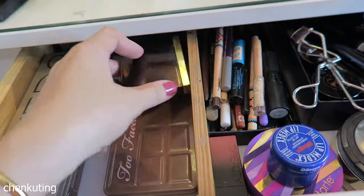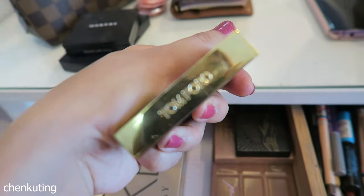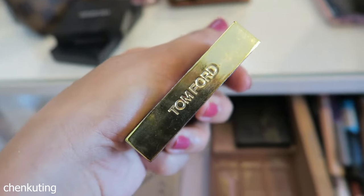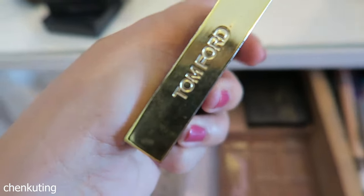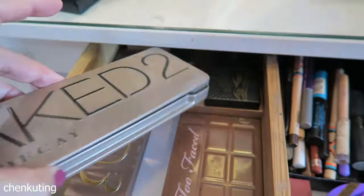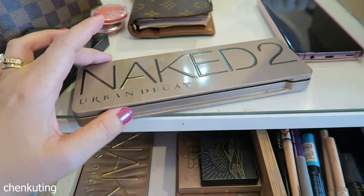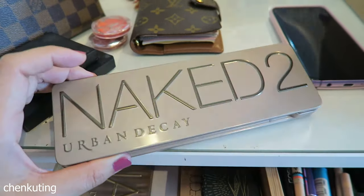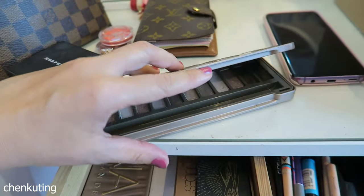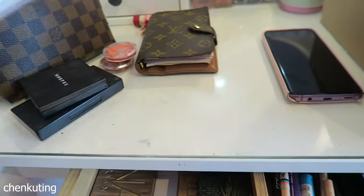What else? So my blush from Tom Ford. This is the only blush I have from Tom Ford, or makeup I have from Tom Ford, because their makeup is kind of expensive. I got it also from the US. So this is my Naked 2 palette from Urban Decay. This is a gift from a good friend. Hi JD. My Cebuana friend. She's very sweet, guys. She gave me this one.